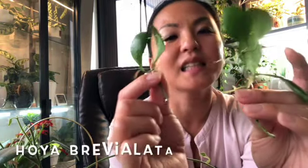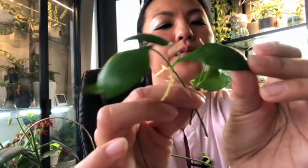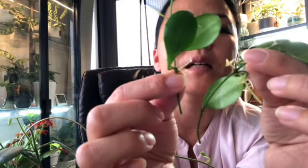And then the last Hoya, I put it back in water. This was also one long cutting, and I cut it in half. It's pretty much done rooting. This is Hoya Ciliata. The leaves are very cute. It kind of looks like a lipstick plant, similar to the leaves of the lipstick plant.